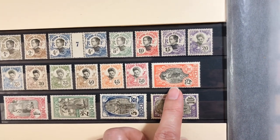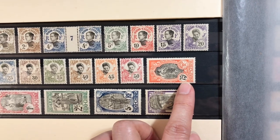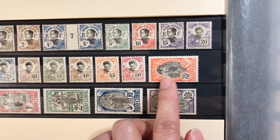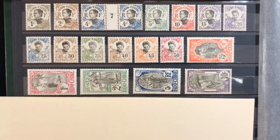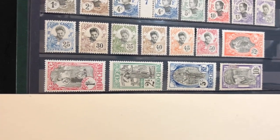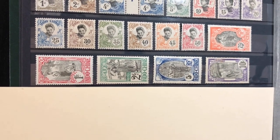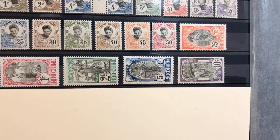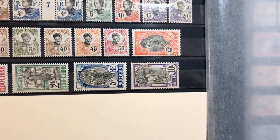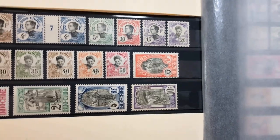Then we get to the larger size stamps. As you can see, the 75 centime is vermilion and black. It has a picture of a Cambodian woman on it. The 1 franc is carmine and black. It has a picture of an Annamite woman on it. The 2 franc is green and black. That has a picture of a Hmong woman. The 5 franc is a Laotian woman. That's blue and black. And then the 10 franc, the largest denomination of the set, has a Cambodian woman on it, and that's purple and black.